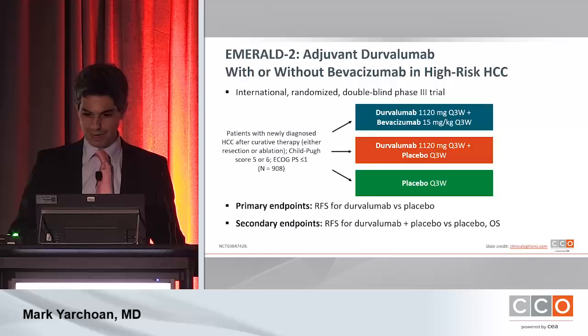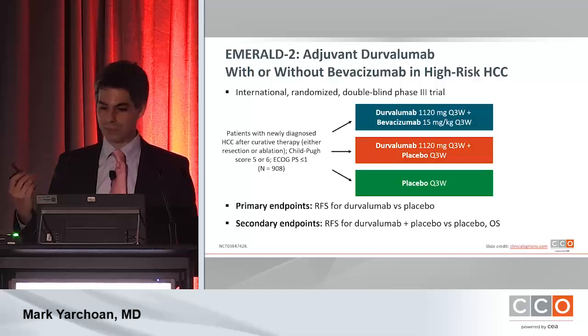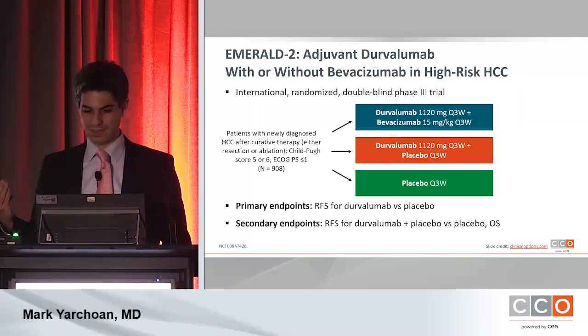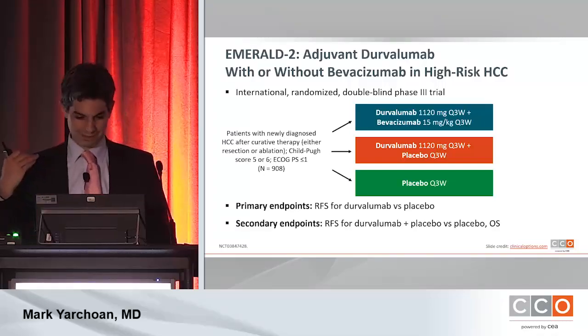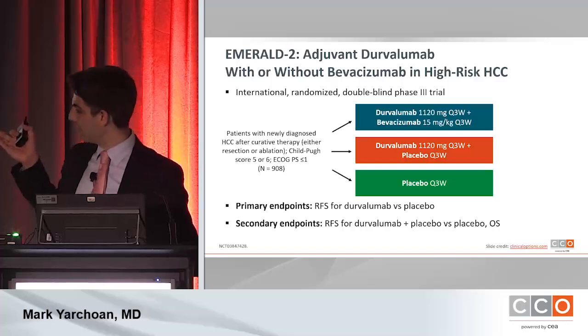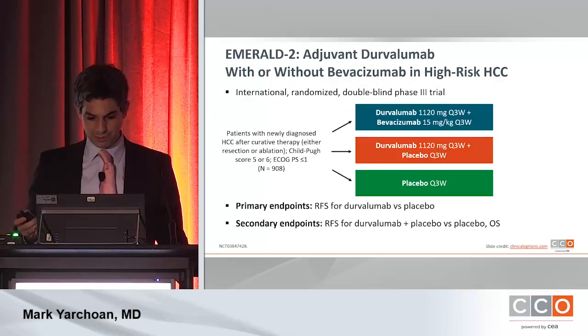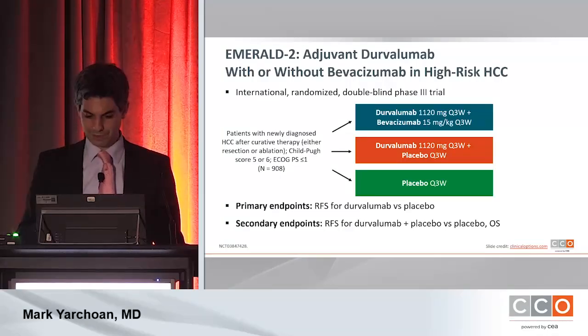So this is an eagerly awaited study, the EMERALD-2 study. I mentioned the study that is available is Atezo-Bev versus placebo. So one of the questions that invariably comes up is, would Atezo alone have been enough? And we will get a definite answer to that with the EMERALD-2 study, because that has a durvalumab monotherapy arm, so we'll get to really know the contribution of components. Again, very similar population, powered for relapse-free survival.